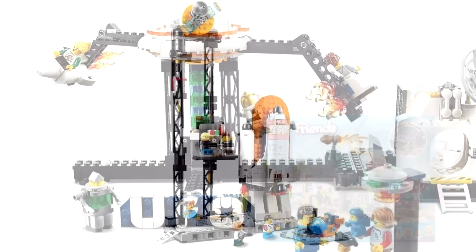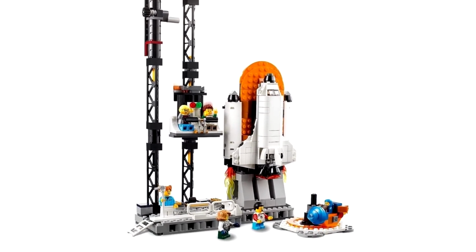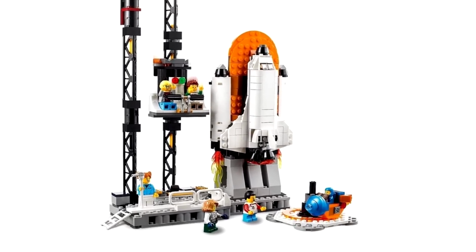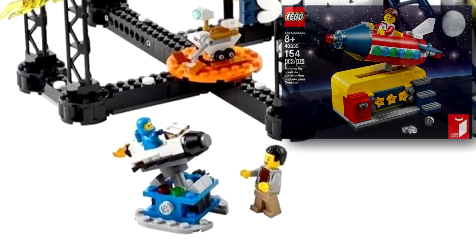And then we also have a drop ride, which I always like when LEGO tries a drop ride, and the little mini space shuttle build is actually quite cool. And this one even has a side build for another spinning ride. And going back to the main build of the Space Coaster, there's another side build of a coin-operated rocket ride, kind of like the LEGO Ideas ride.